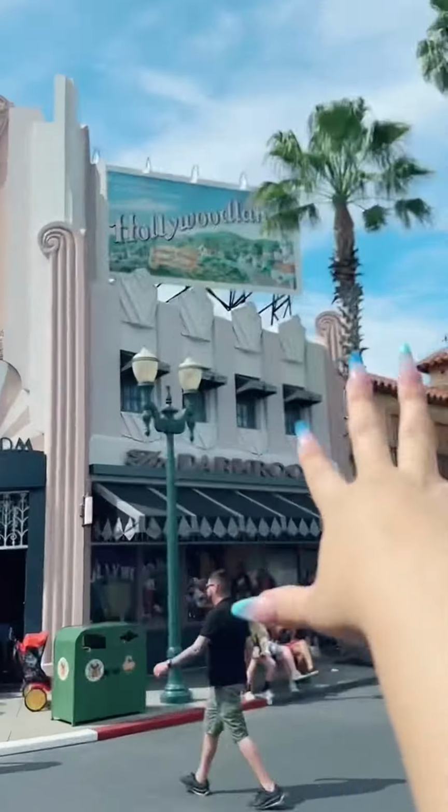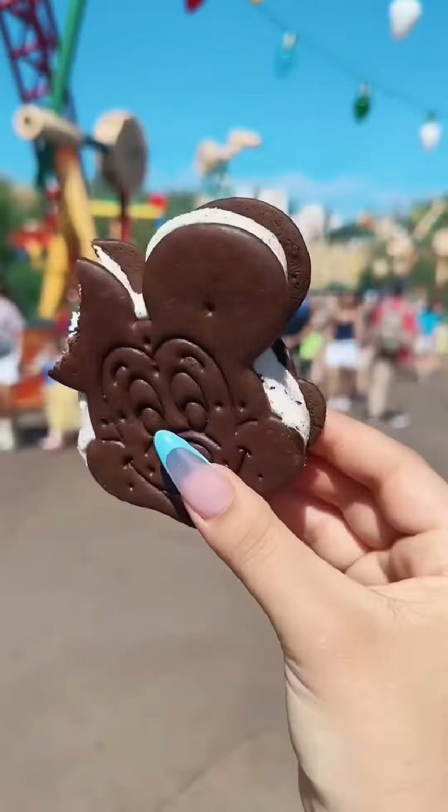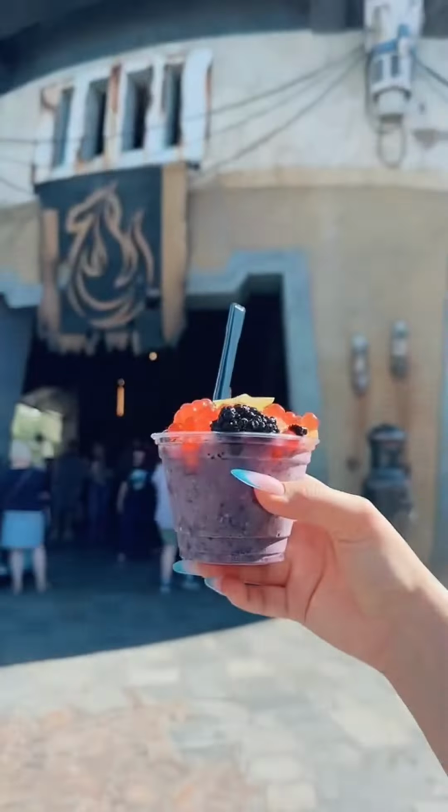This is so cute. I'm at Hollywood Studios. On the pickles. Why are they so good? Got this raspberry lunchbox tart. So good. Cute. Next, I got this overnight oats thing at this place. This donut matches my nails.